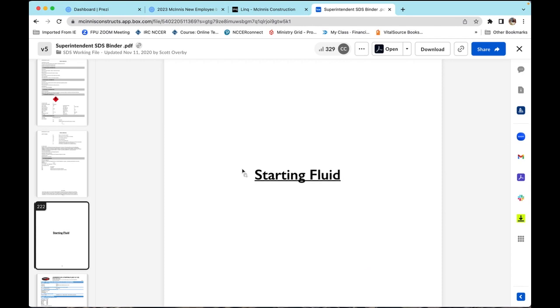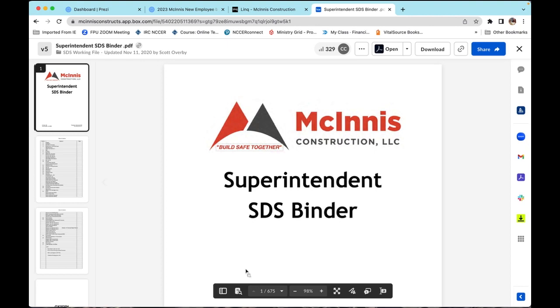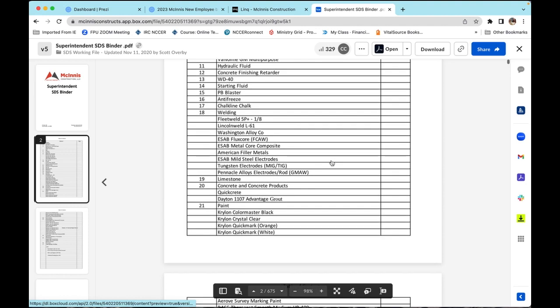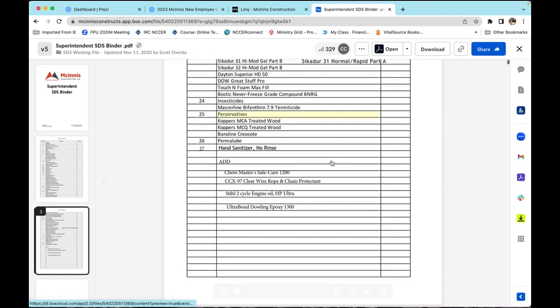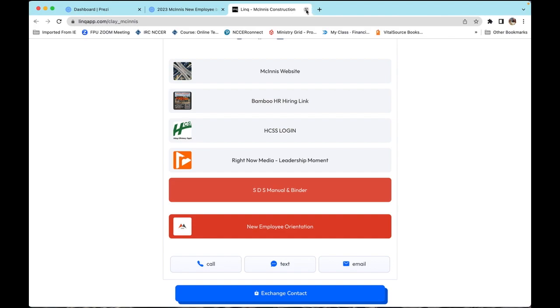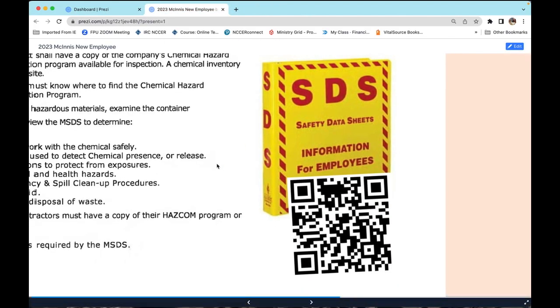Okay, and then you could continue to go through here. If you want to go back and look for another chemical, just simply come back down here, type in 1, hit enter, and it takes you back to the beginning. And then you can open up again the table of contents. You can also see that we're constantly adding more products to this list. So again, 675 pages. Having electronic access is just fantastic. All right, let's continue our process here.